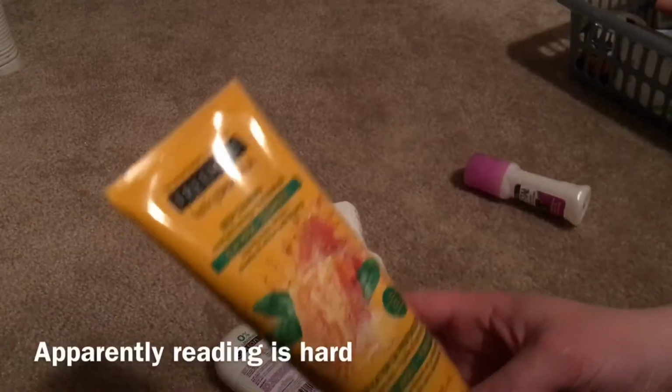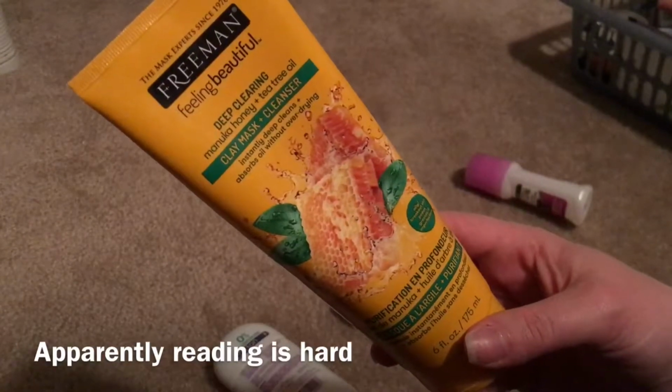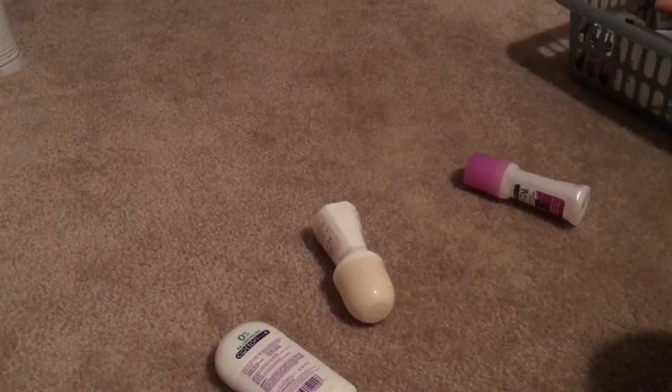I have a deep cleaning Manuka honey and tea tree oil clay mask. I don't like as much as I thought I did. It worked really well for the first few times. It left me feeling very oily after, so I'm going to be giving this to somebody else.